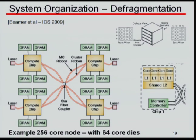So similar to the concept of the macro chip, but maybe in a smaller form factor, we extend this into the many-socket, or four-socket, eight-socket concept, and how you would be able to communicate with memory in that way.